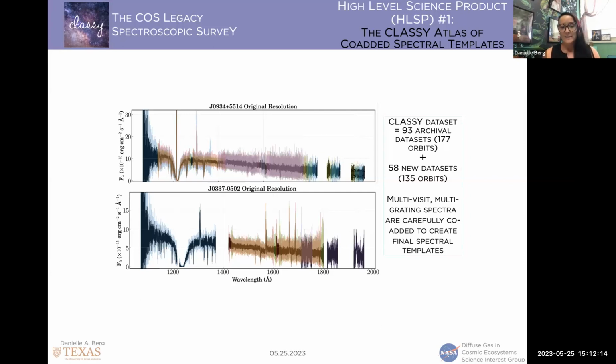Very metal poor galaxies, and all the different colors that are blending together are showing you that there are lots of different data sets, lots of different grating settings and configurations that were taken for these galaxies as part of different programs. And we had the challenge of putting them all together in a uniform way to give you the most robust spectra that you could have.